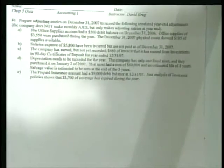All right. Let me switch her up. Okie doke. Now, you probably won't be able to read that too well, but again, everybody should have a copy of it. All right. Prepare AJEs, adjusting entries, on December 31 of 07 to record the following unrelated year-end adjustments. And they do not make monthly AJEs. They only make AJEs at year-end, which is important to know, isn't it? Okay? All right.